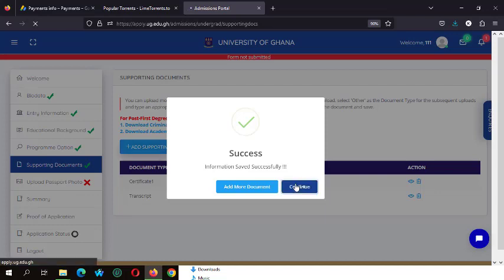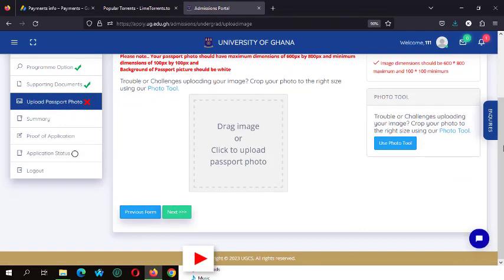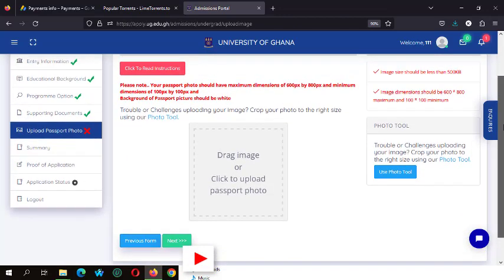And I click on continue to upload my passport size photograph. In order to upload your passport size photograph, you need a maximum dimension of 300 pixels by 800 pixels and a minimum dimension of 100 pixels by 100 pixels. And you should take note that the background of your passport picture should be white.